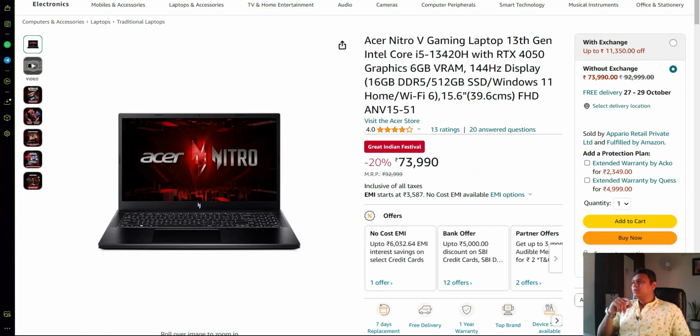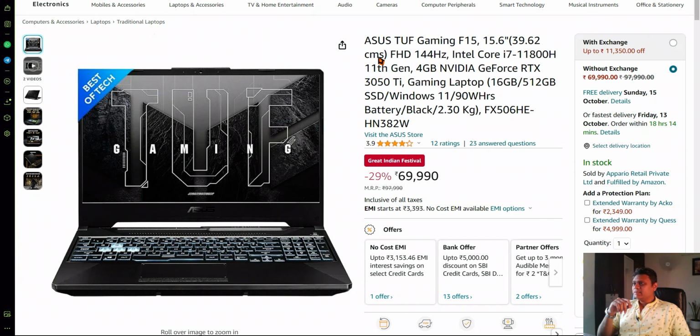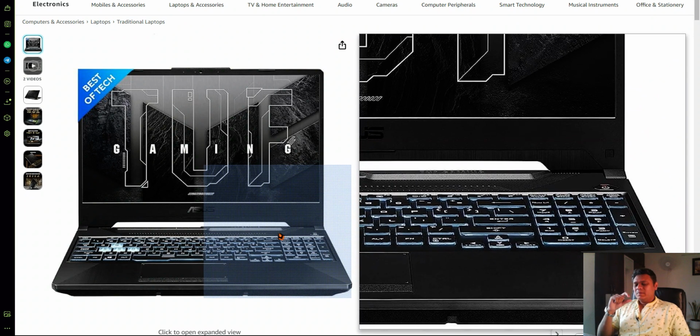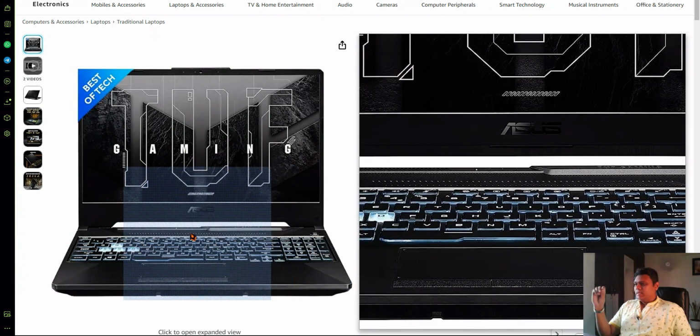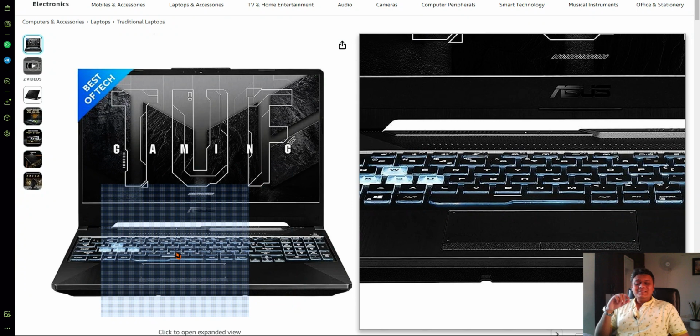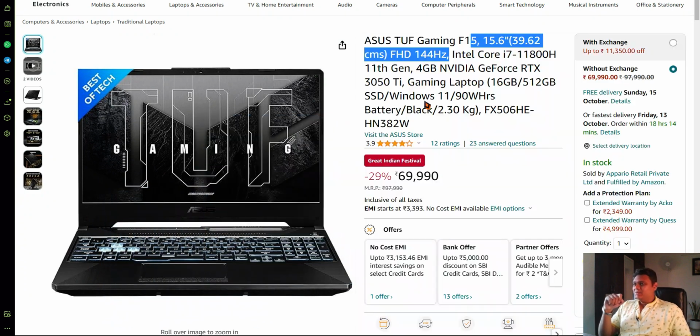Alright, let's move to the next option. This is the Asus TUF Gaming, from the F15 series, again a 15.6-inch display, 144 Hz, very decent look. Although the laptop is a little bit on the thicker side, that is kind of expected with gaming laptops. The keyboard is nice, widely spaced. The trackpad comes with these nice little clicky buttons which I seem to love.